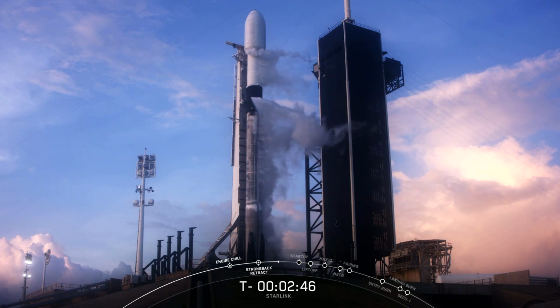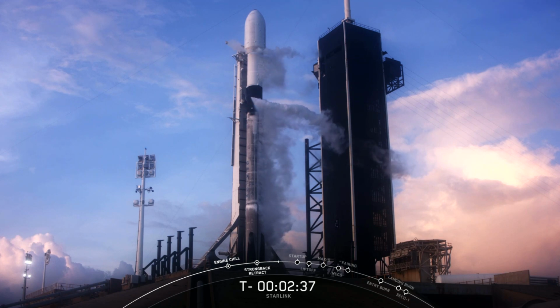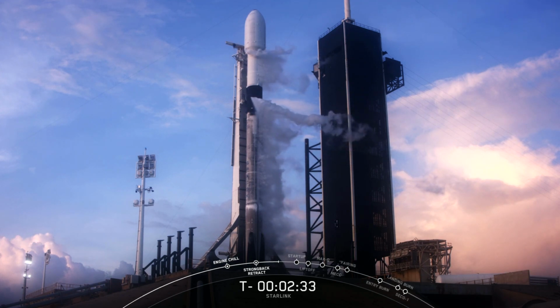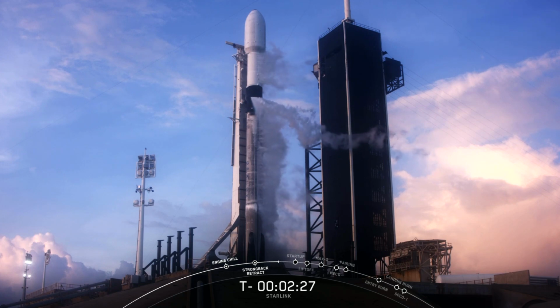Now, about T-minus 60 seconds, Falcon 9. So it closed out. There's that call out for LOX load closeout. About T-minus 60 seconds, Falcon 9 will transition into startup. That means that the rocket's internal flight computers will have taken over the launch countdown. And they will continue to have control of the vehicle all the way through the rest of the mission.